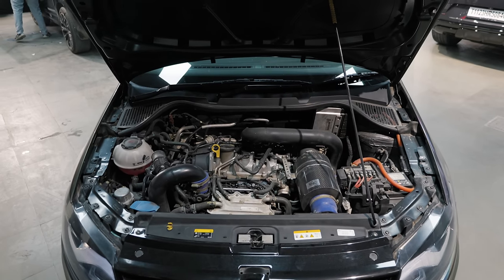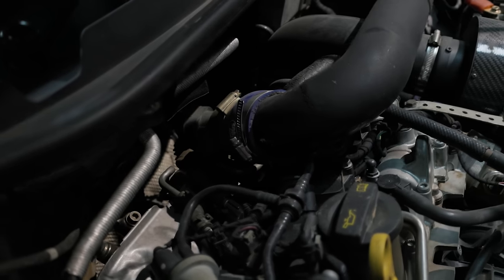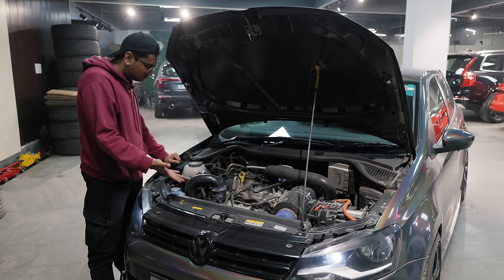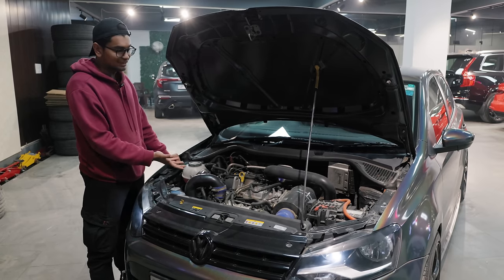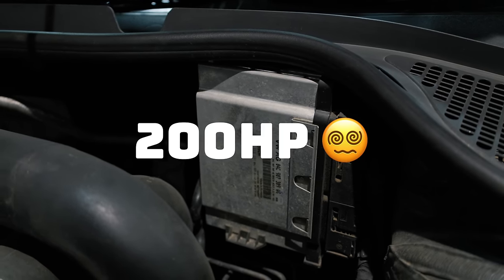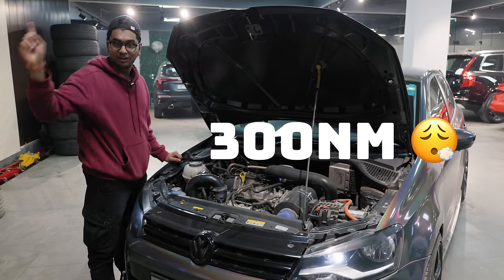But very cool setup. And these two massive pipes over here that you see are basically for the intercooler. Custom plumbing done by Speed Sport. And it's a very neat job. I mean, it looks basically bolt on. So yeah, very cool setup. Makes roughly around 200 HP. Torque, I'm not able to remember. So if I remember it, somewhere over here on top.